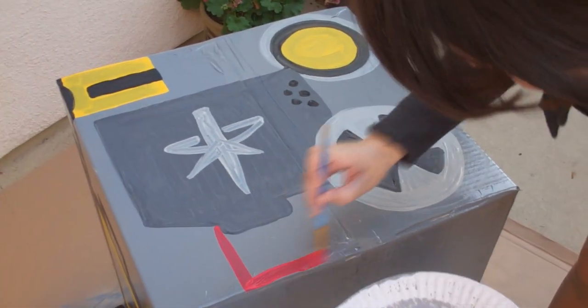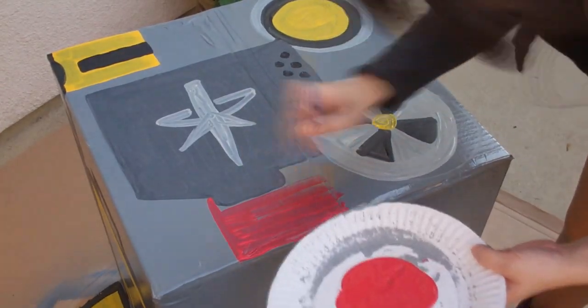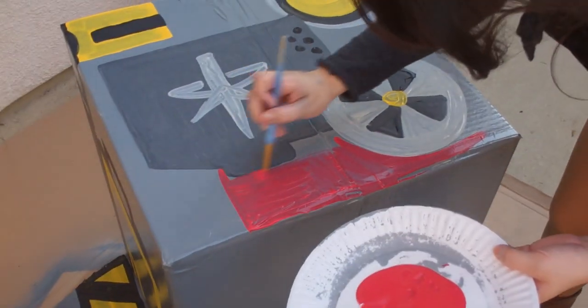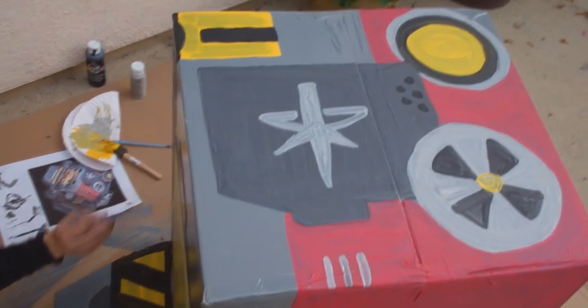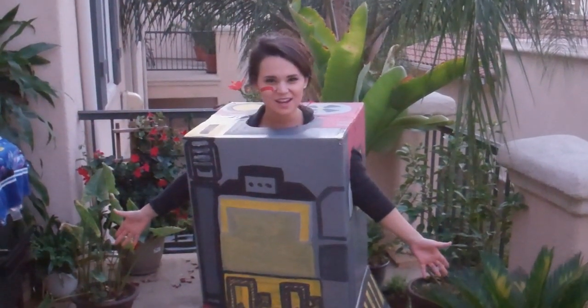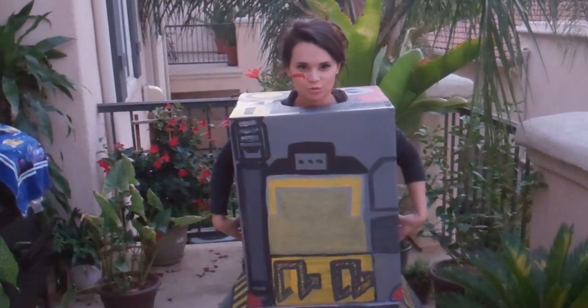War paint. Whoa. That's supposed to be kind of like the pipe. I don't know what to put on the side, so it just looks so cool. Boo! I'm gonna be the sexiest girl at every party. Fashion show time.